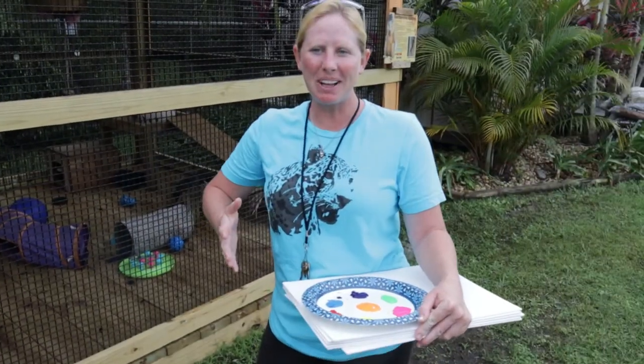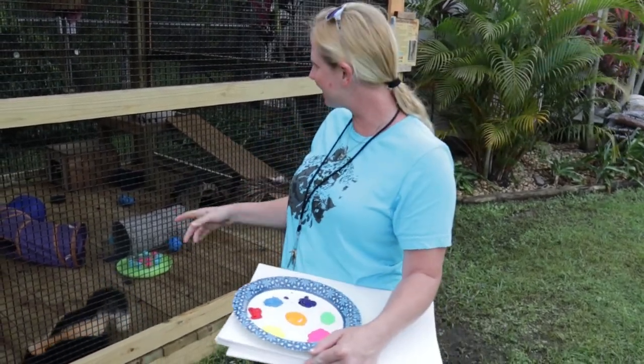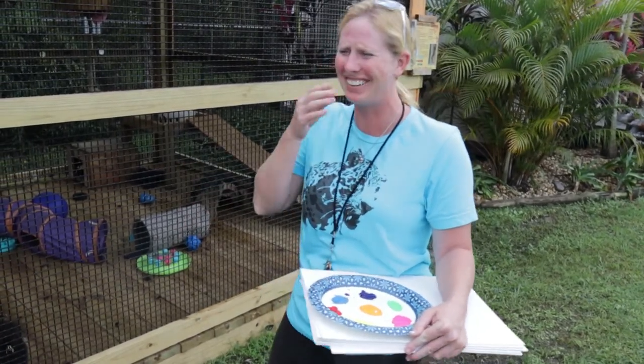All right, so we've got our supplies, and one of the animals that really enjoy painting are our skunks. So we've got Champ and Dior hanging around here. Sorry, Ellie.